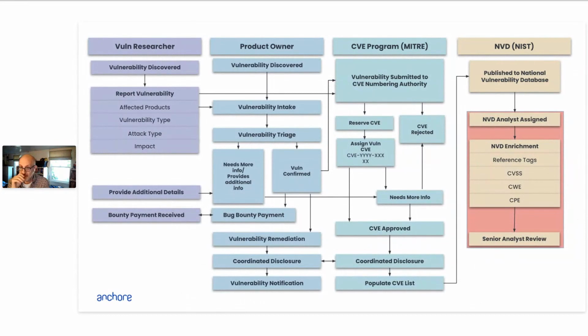So again, just bearing in mind that this is not about CVEs per se, it's more about the enrichment of the NVD data, which is the key part of where we've focused our efforts, but also some operational elements as well, which I'll come on to in a minute.